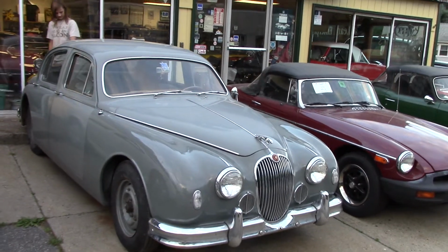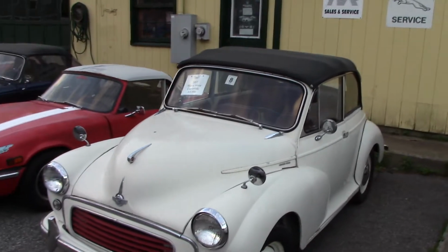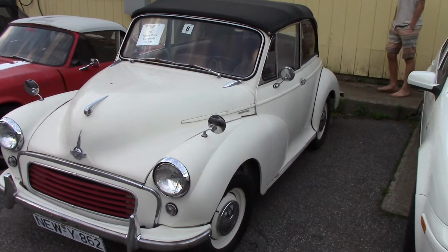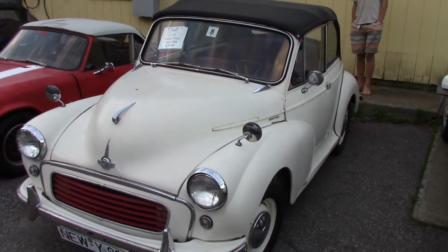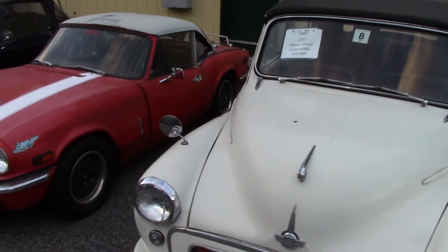Nice old Jags are so pretty. It's missing an A and an R. Here we have a 1957 Morris Minor convertible, $10,900. I wouldn't care about this except that the guy next door to me is in fact in the process of, quote-unquote, restoring a hot rod version of this car.